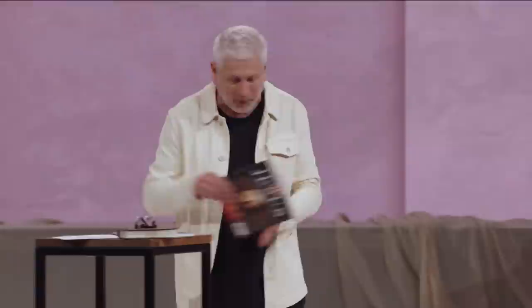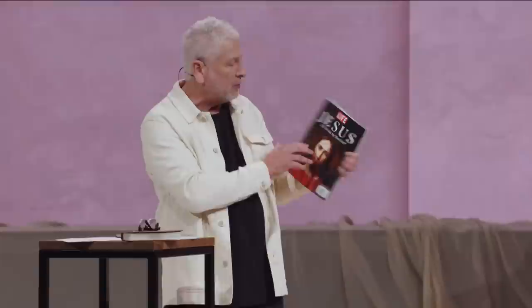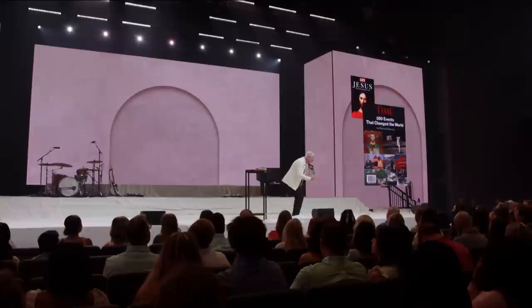On display just recently on the shelf, as you were waiting for your time to get your last Kit Kat and put that in with the order, was Life, asking the question, who do you say that I am? Ten years ago, same checkout line, was Time Magazine, 100 events that changed the world. I'm happy to see that Jesus made the cover of the 100 events that changed the world, and really thrilled to let you know that he makes the list at number 11 of the 100 things that changed the world.